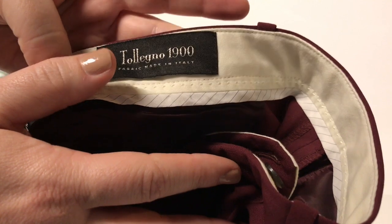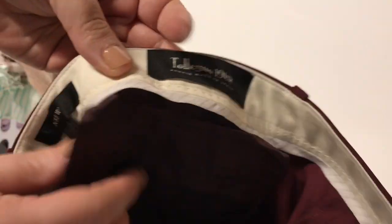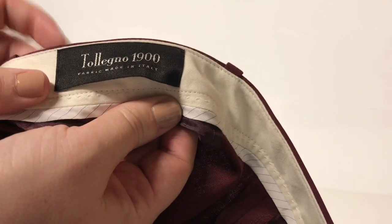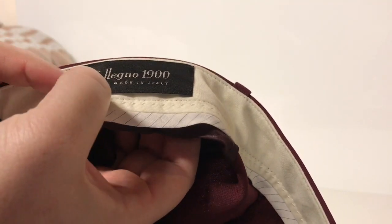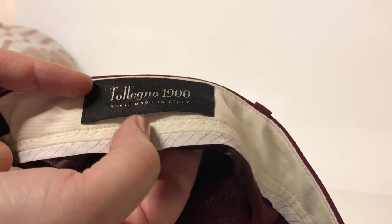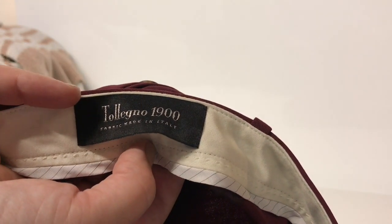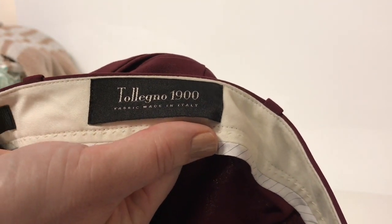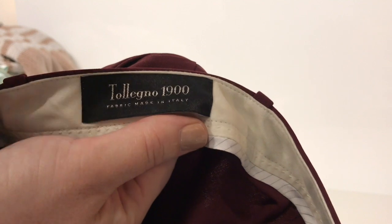Got a little bit more J.Crew here. These are some rust red capri pants from J.Crew, size 8. And as you can see, they have a specific brand for the fabric. Whenever you see a specific brand for the fabric, that generally means for J.Crew that they were more expensive than their regular line. So I do suggest you looking into comps for these.